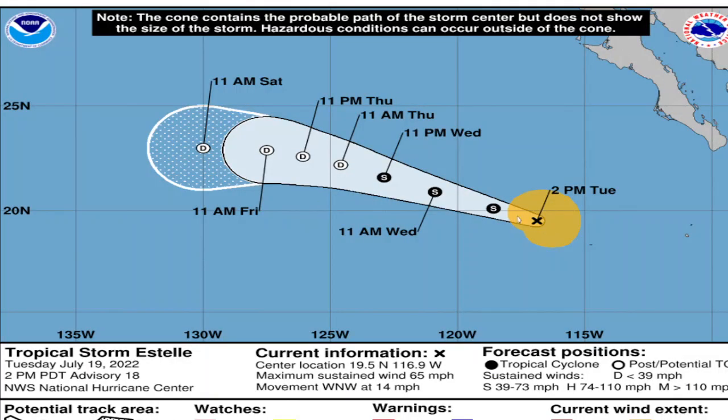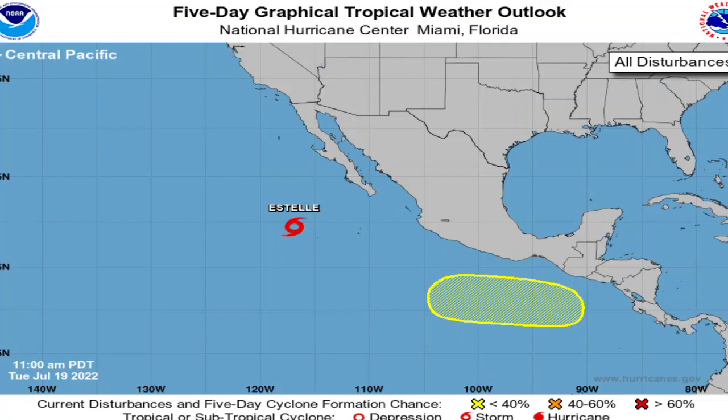You can see tropical storm status all the way through at least the middle of the week, towards the Wednesday evening hours, and then as it encounters those cooler waters into the central Pacific Ocean, it will really start to lose its punch, getting down towards tropical depression status as we move in towards late this week and into the weekend. Staying over the open waters, I'm not seeing any threats to any areas of Mexico or Baja California or really even Hawaii at this point. Just staying over the open waters, so that is some good news.